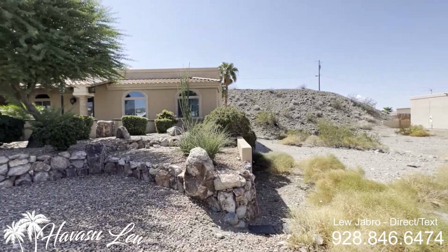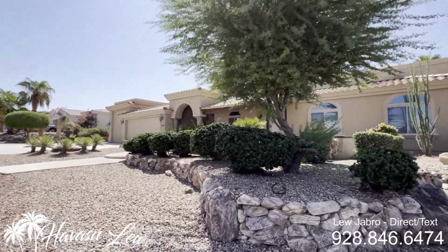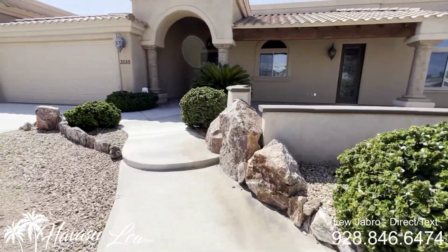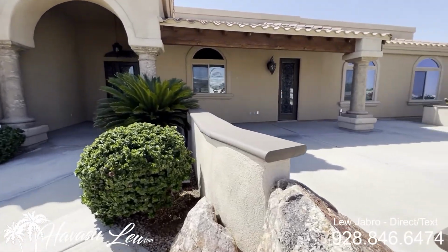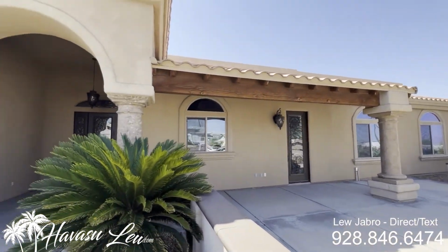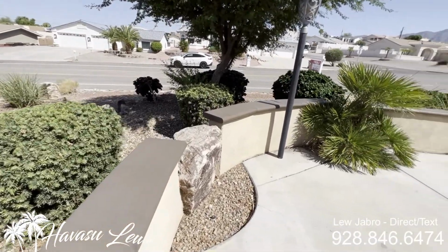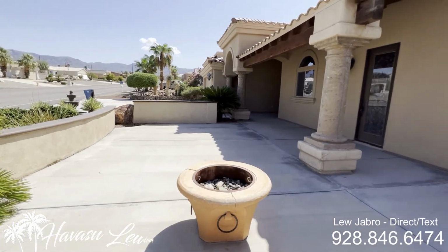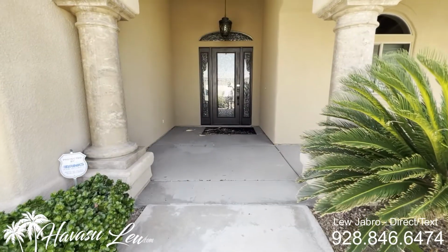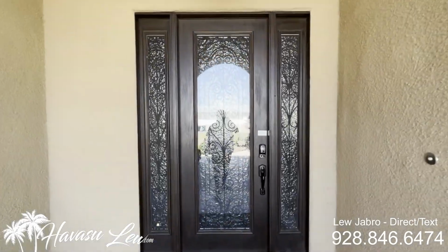So you have a vacant lot next door. A lot of nice stonework in the front. Real nice entry, big, huge front little patio. All right, let's go in and check it out. Looks like it's got an 8-foot entry door.